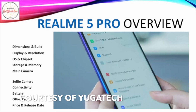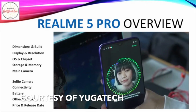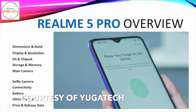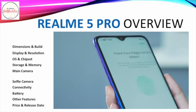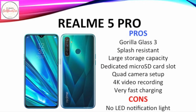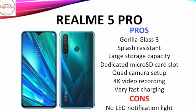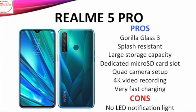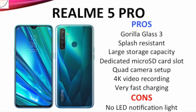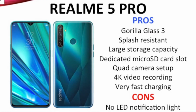It has a 16 megapixel selfie camera, and other features include 20 watts fast charging support, a 3.5mm jack, a fingerprint scanner, and splash resistance. It retails for 11,990 pesos. What I like about the Realme 5 Pro is its Gorilla Glass 3 protection, its splash resistance, its large storage capacity, its dedicated micro SD card slot, its quad camera setup, its 4K video recording capability, and its fast charging support. The only thing I didn't like is its lack of LED notification light.